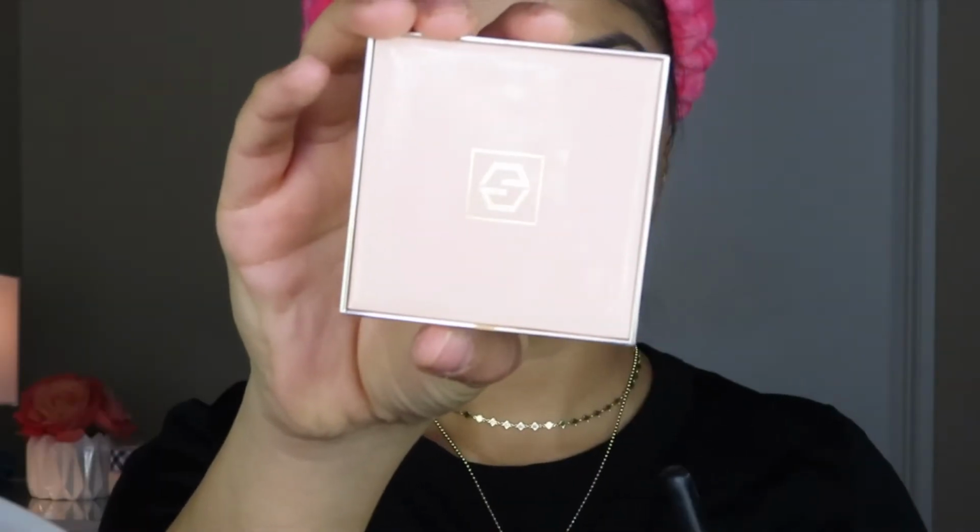And now to set the rest of my face, I'm using this Jouer setting powder. This powder is so pretty. It actually claims to be hydrating, which is so weird for a powder, but if you actually touch it in person, it does kind of have this like dampness to it. It's kind of hard to explain, but it's really nice. Doesn't leave your skin looking dry or powdery whatsoever. And it just sets and locks your foundation into place and gives you a really nice soft focus look.